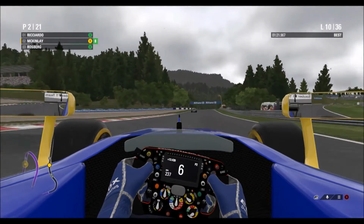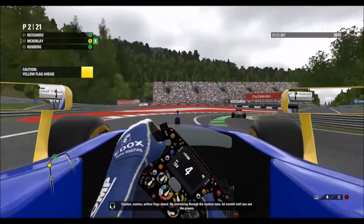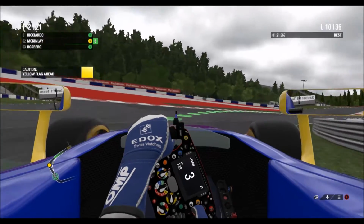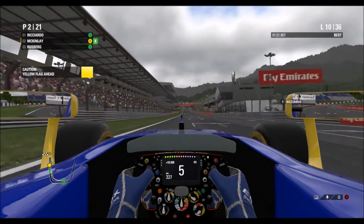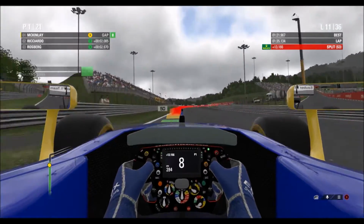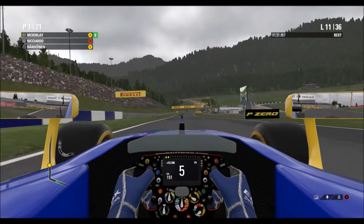Caution, caution, yellow flags ahead. No overtaking through the caution zone. Be careful until you see the greens. I wonder who's gone off. Oh, yeah. Why isn't there a safety car if he's in the middle of the track? This game does confuse me sometimes. It's so good, but they still have these quirky little bugs that you think after so many iterations of the game they would have worked out by now.